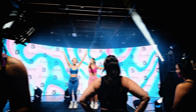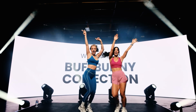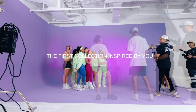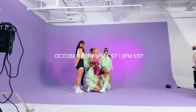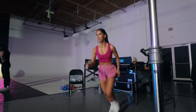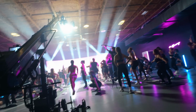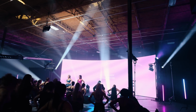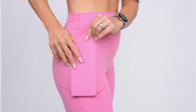Kara Corey here, and we are here to dive into my full in-depth review of your collaboration with Buffbunny collection, and that is called the Community Collection. This collection launches October 25th at 2 p.m. EST or 1 p.m. CST. This is your collection. You voted on these pieces. You helped work with design and Heidi directly to choose some of your fan favorites or pieces you wanted to come back, maybe modify. We have a lot of pockets in this collection.